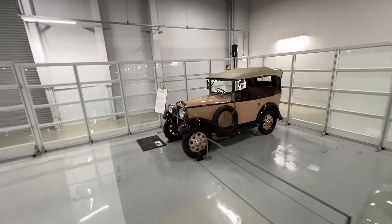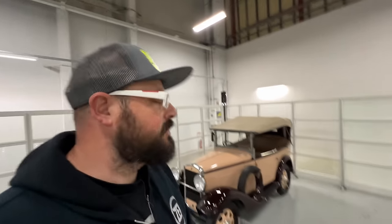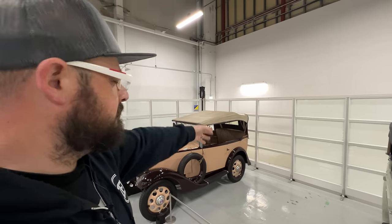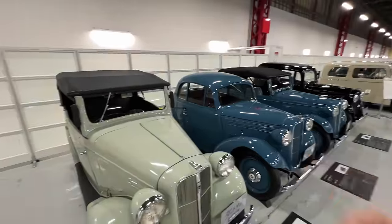Okay, so we start right here with the Datsun 12 Phaeton. Anything with a Phaeton name in Datsun's lineup means that it's a convertible. So the roof folds back and creates a drop-top version as opposed to a coupe like we have here. And basically in Japan, before the 1920s, nothing really happened with the whole auto industry.